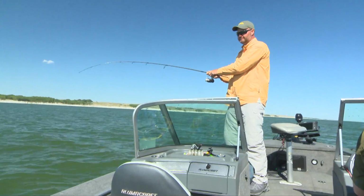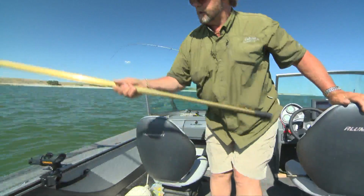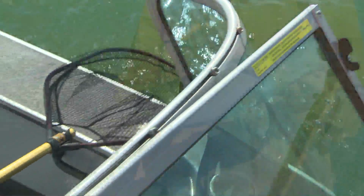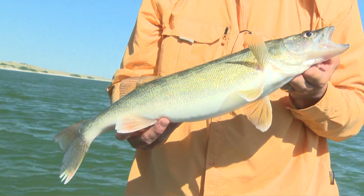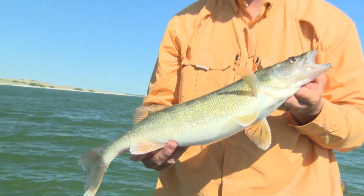Pretty good fish. Need me to get the net? Yeah, this one might be a netter, babe. Fighting down hard. Old clay face there. Good job. I gotta get this boat spun. Thank you, sir. Nice one. That's a fat one. Looks like about a 22-incher.